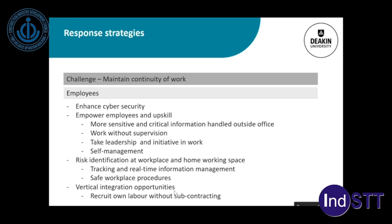But at the same time, there's increasing reliance on people who work from home to get the work going. For companies who are thinking of having vertical integration opportunities, this also provides an opportunity to restructure their workforce if they want to have things differently at the end of the pandemic. That opportunity prevails as well.